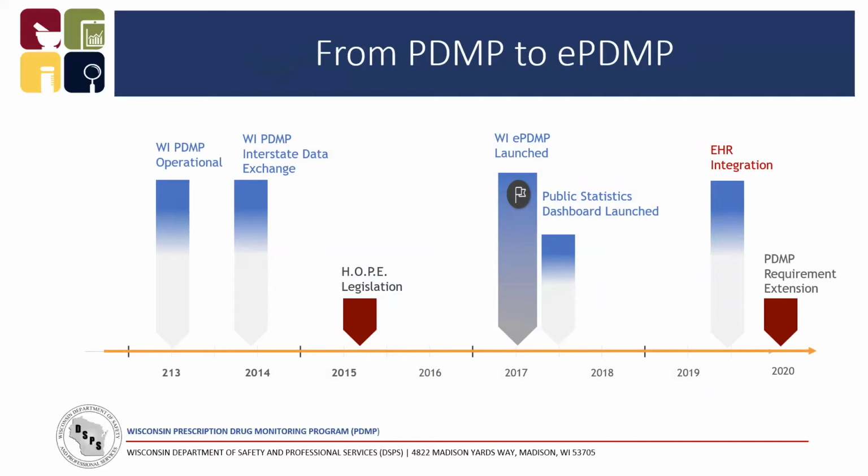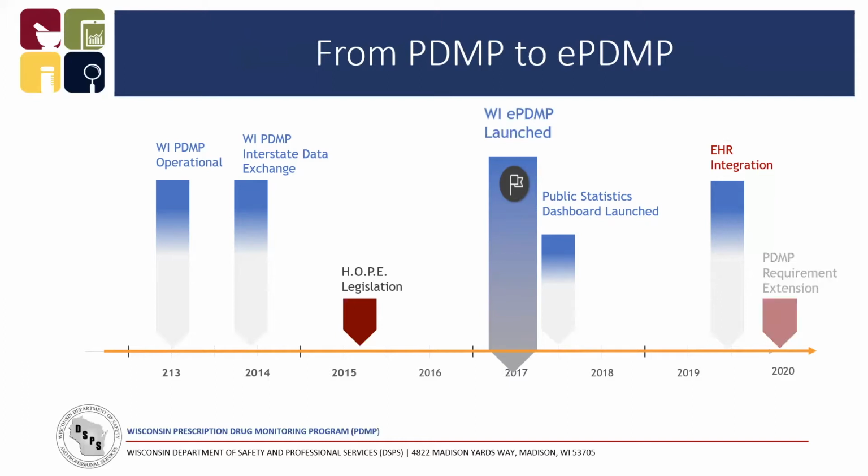All the prescribers are now required by law to review PDMP data before they prescribe controlled substances to patients. The launch of the Wisconsin ePDMP in 2017 has optimized this process by saving invaluable time of healthcare providers. Among the milestones on this timeline, most notably is our integration with the EHR in 2019. It enables the users to review PDMP directly from their EHR interface, which has streamlined the process even further. In the next slide, I will talk about the HOPE legislation that mandates PDMP review of healthcare providers, among other requirements. Earlier this year, the PDMP requirements have been extended to the year of 2025.